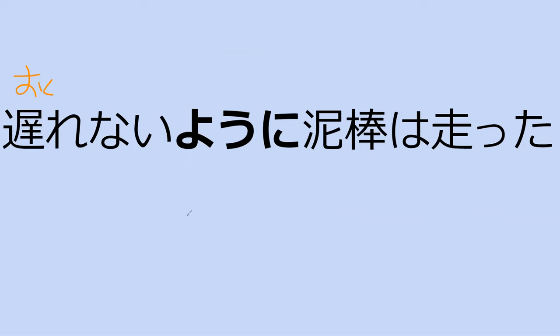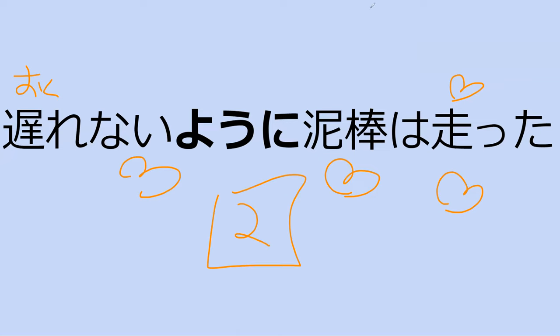Can you read it for me? Okurenai yoni dorobo wa hashita. Hashita. So as not to be late, the thief ran. Yes. This could also be running as if not to be late, which is the other possible meaning. Which meaning applies has to do with context.